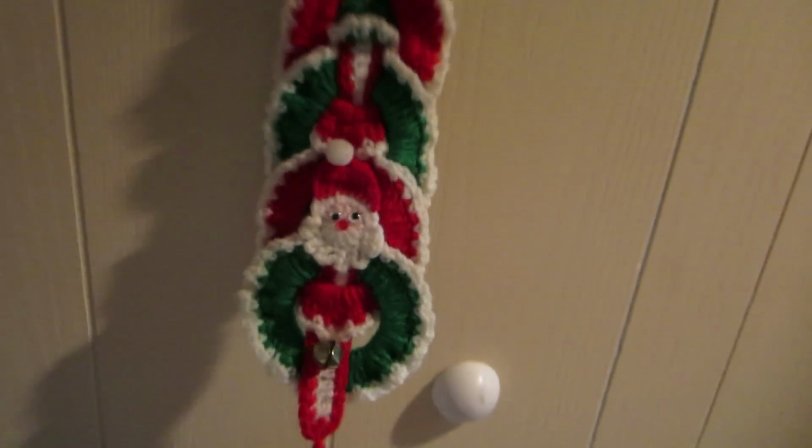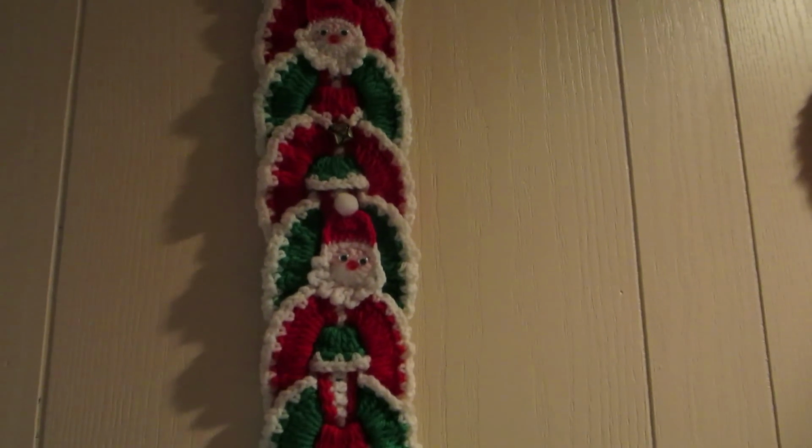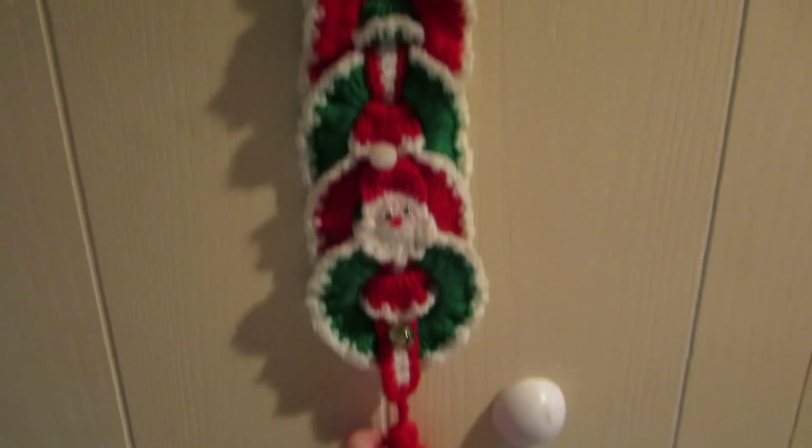And then we have, this is a classic. My grandma used to have this on her front door on the inside of it. And when we were kids, me and all of my cousins used to love playing with this and just ringing the bells. So I was so excited when she offered that to me.